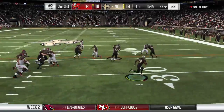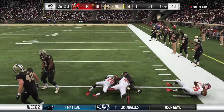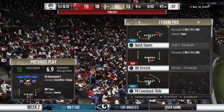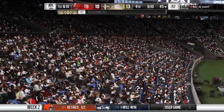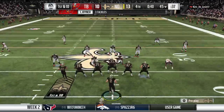Now a first carry for the backup, Isaiah Crowell, and brought down, but not before reaching the 45-yard line. And now we're going to get a timeout here called by the defense, as they'll stop it with 40 seconds remaining in this fourth quarter.